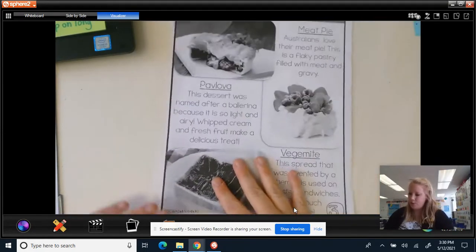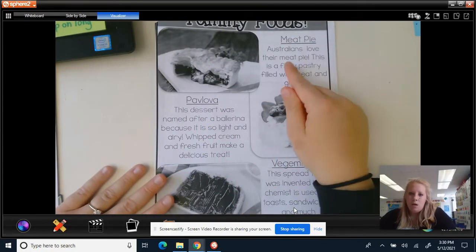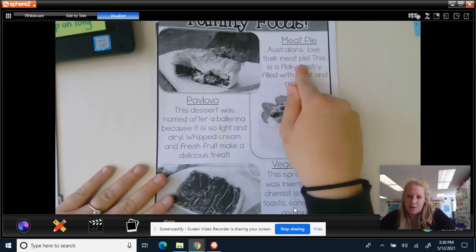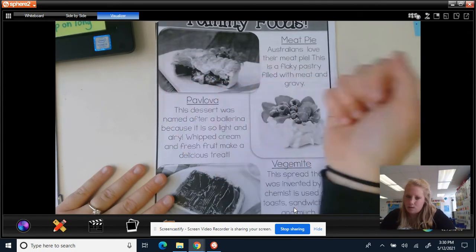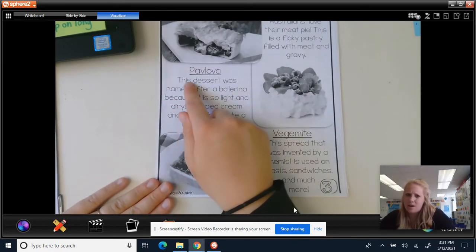All right, turn the page. Yummy foods. There's lots of pictures of the yummy foods. Here is meat pie. I know in the U.S. we eat a lot of fruit pies, but I guess they eat meat pie. Australians love their meat pie. This is a flaky pastry filled with meat and gravy. Sounds kind of good.